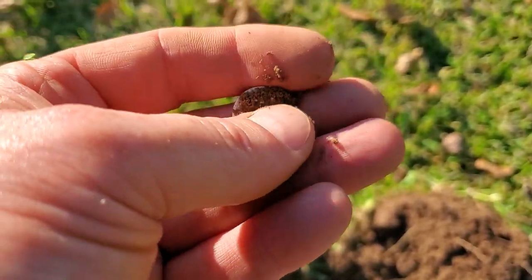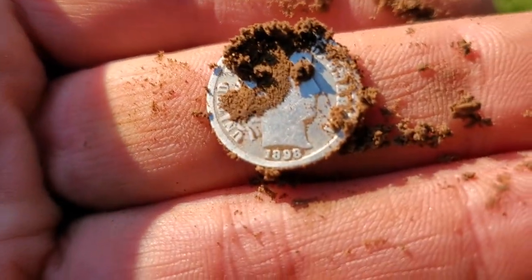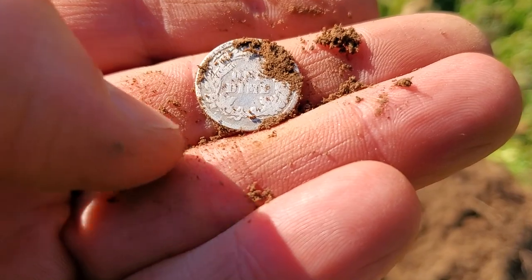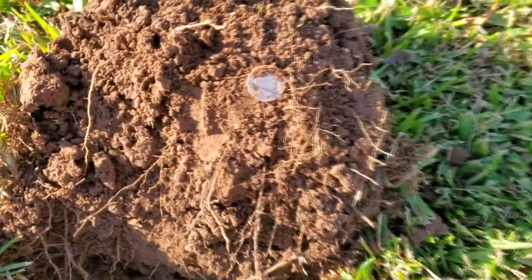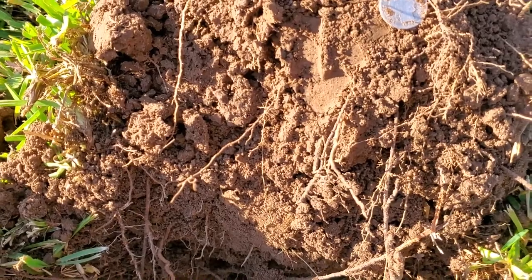Gonna be a barber. 1898 barber. Gonna be a plain mint. 1898 barber. That's gonna be pretty nice, isn't it? I like those barbers. I'll take them all day long.